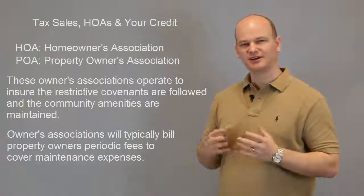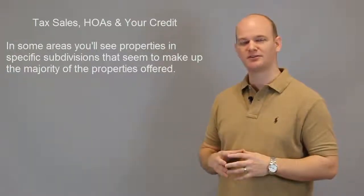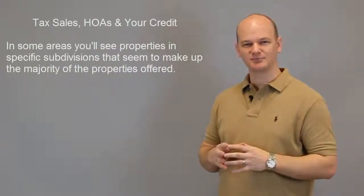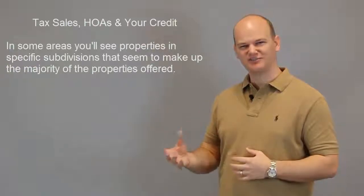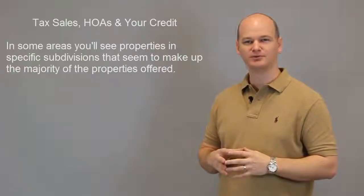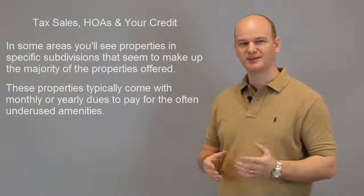Now, you'll notice that when it comes to tax sale investing, in certain counties you'll see certain subdivisions that will pop up a lot. One subdivision, for instance, might make up 90% of every single property available at that county tax sale. A lot of times what happens here is subdivisions that were developed back in the 60s and the 70s that never really took off. The ones that were really just promised and a lot, and they just never took off, more or less. They might have 96, 97% vacant lots. They might have swimming pools, clubhouses, that kind of thing, but nobody really uses them. Well, unfortunately, those clubhouses, those swimming pools still require maintenance whether anybody uses them or not.